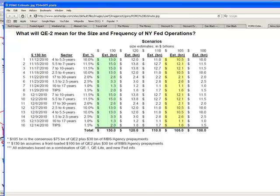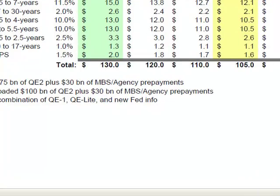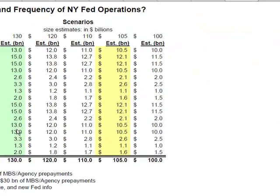But so tomorrow I'm looking for flat to slightly up, at least in the middle of the day, and then roll over into the close is the best speculation I got.